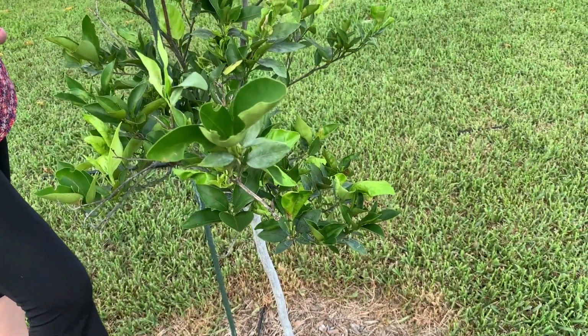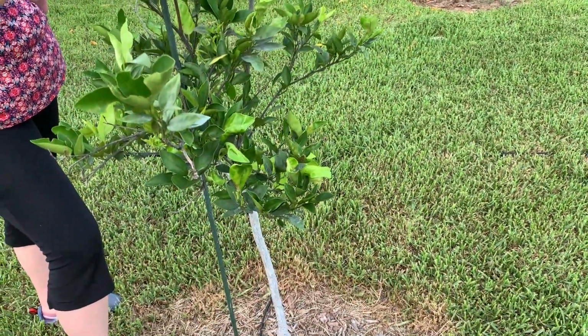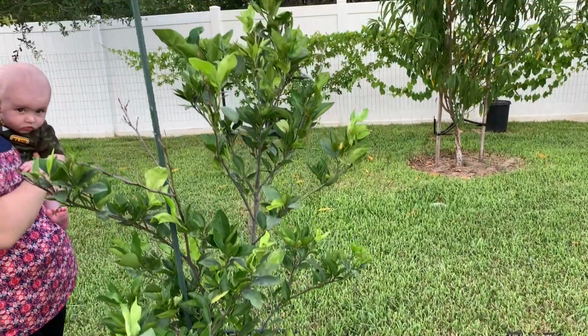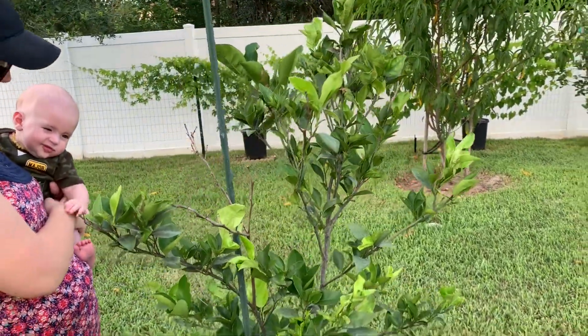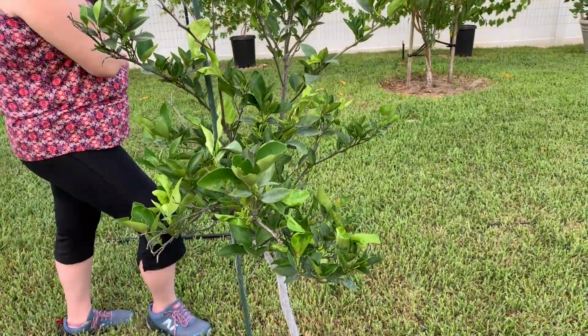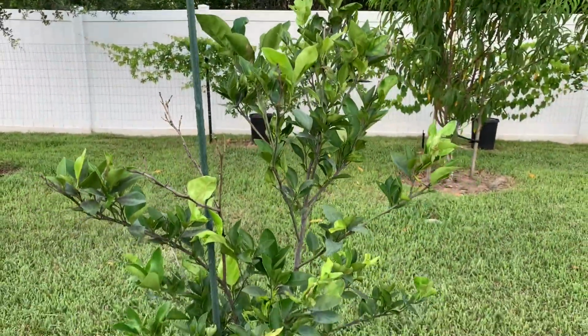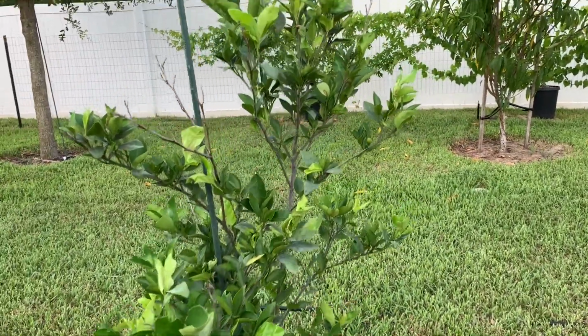We heard Valencia oranges are really good for juicing. Juicy, yeah. So that's what we got this tree for. Super, super juicy fruit. But if you guys have any tips on growing these well, let us know in the comments. Especially here in the Florida heat, Zone 9B. We'd appreciate it.